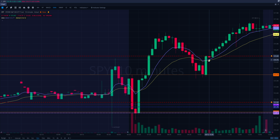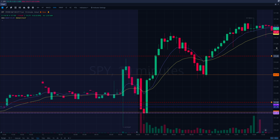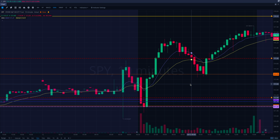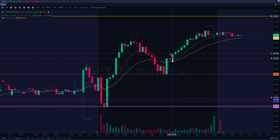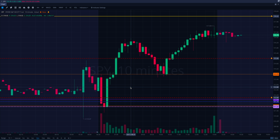But let's say that you didn't even know that strategy, right? You don't know about the fail and front run, and you missed all these other entries, and SPY's up here, and you're like, man, I blew it. I missed the whole move, right? Well, not yet, because we still haven't retested the opening range breakout, and we still have fibs.